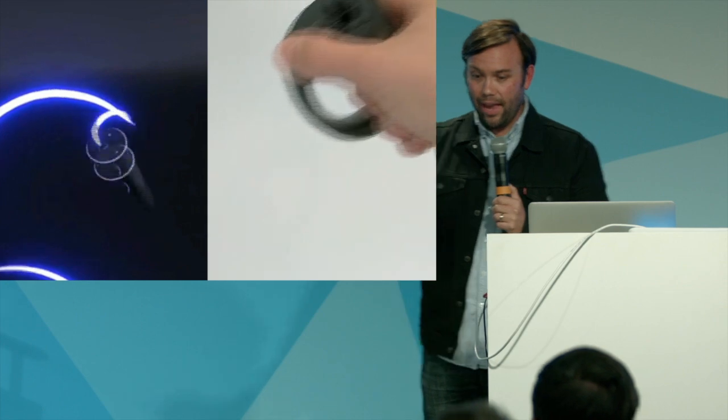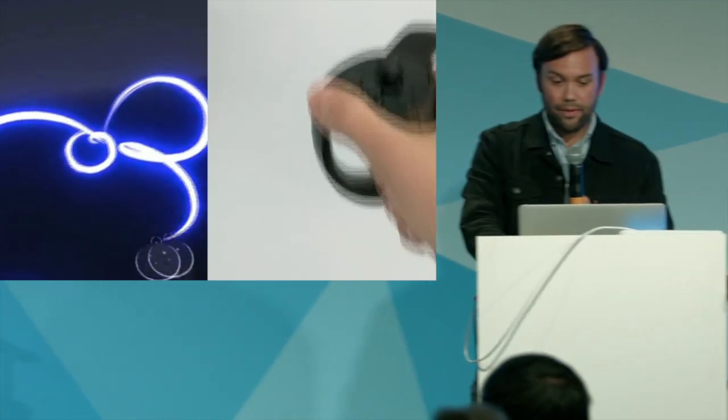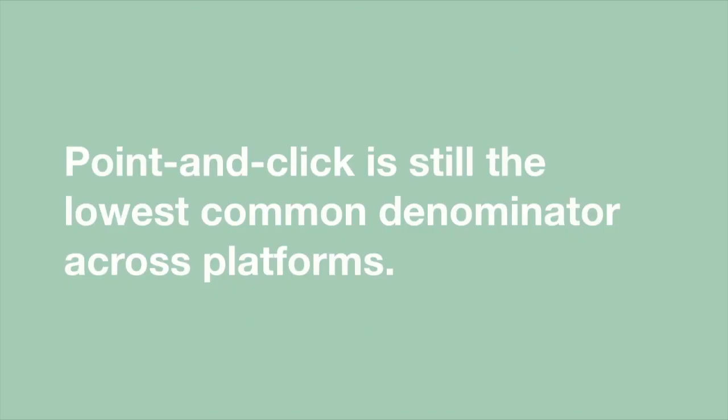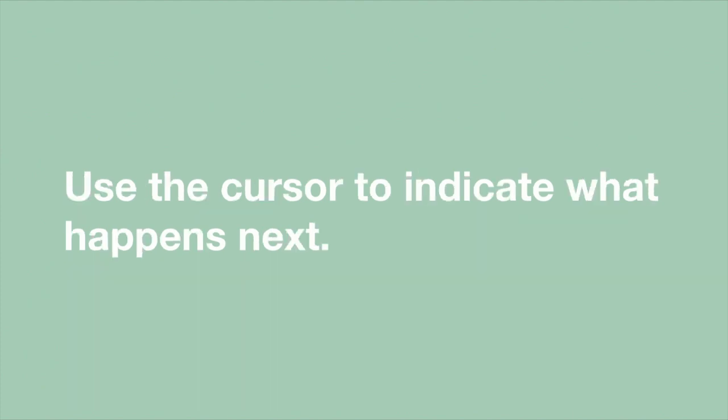But essentially, point and click also works in this model too, because you can track rotation, you can have a laser pointer in your hand, even if you have 6DOF controllers. So it's still the lowest common denominator, and you want to have an interface when you're showing menus and stuff like that that uses point and click. And so using the cursor to indicate what happens next is a good way to do that.